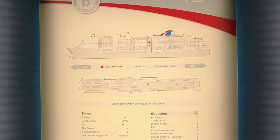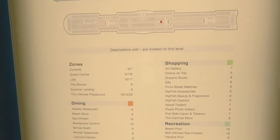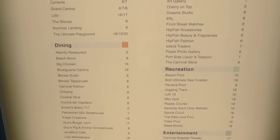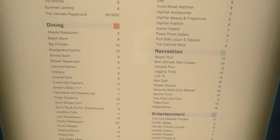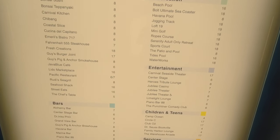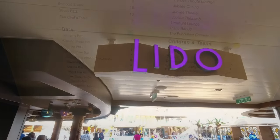All right, guys, this is the ship. All the little breakdowns, where everything is at. I'll tell you the floors, the food, if you're looking for dining, shops, recreation. It's all on here.